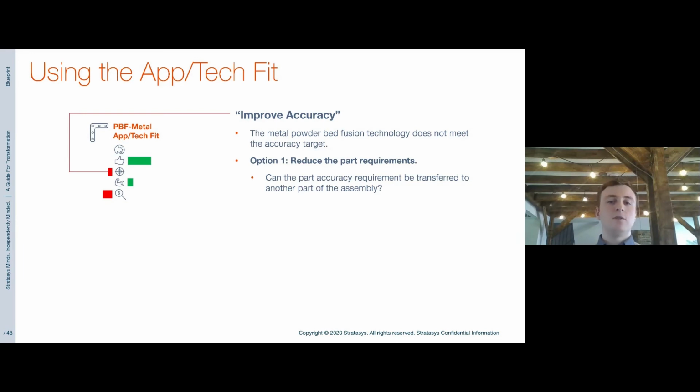Let's take a look at the metal powder bed fusion app tech fit. Surface accuracy right now is not being met. So one option we always have is to revisit the requirements. I really can't overemphasize the importance of revisiting requirements because a lot of the time they're not what they really need to be. Part requirements, especially on old drawings and specs, are frequently written because of how the part was made in the past. For example, if a part was put onto a CNC lathe and lathed down to particular diameters through a shaft, sometimes even non-critical surfaces will have really high tolerances. So re-examining requirements to make sure that it really matches what the application needs to do is important here because it might save you really costly mitigation time for technology.